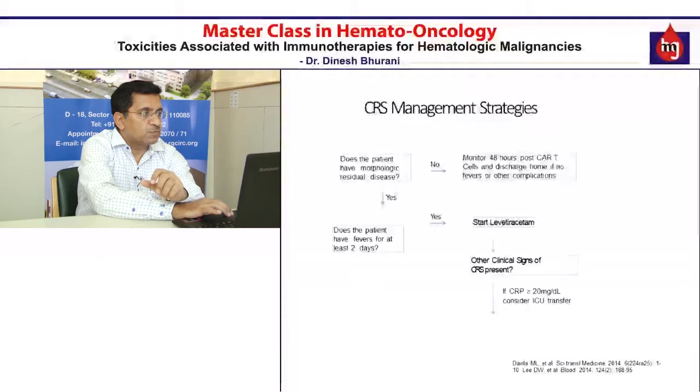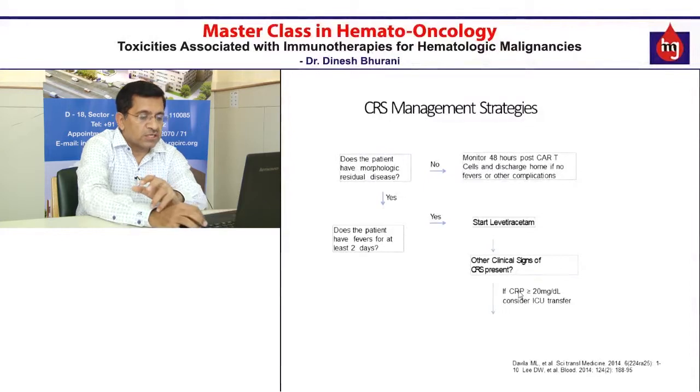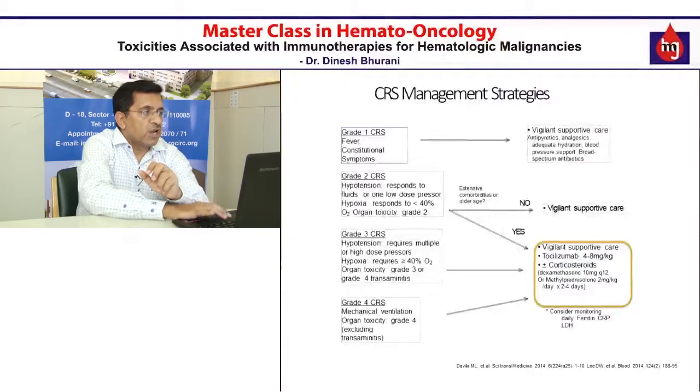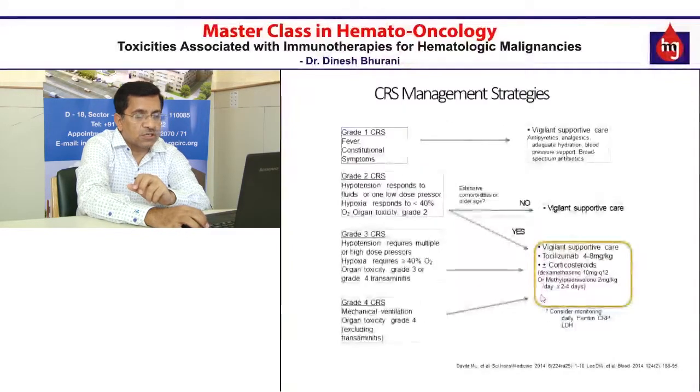How do we manage? Does the patient have morphological residual disease? You monitor and discharge home. There is no CRS. If you have a CRS, if the patient has fever, then you can give levetiracetam. And if there are any other clinical signs present, and if the CRP is more than this, you can consider ICU transfer. So there are various guidelines that have been given for CRS strategy. If you have a lower grade, you be vigilant and give supportive care. If it is a higher grade, then vigilant supportive care, and then consider tocilizumab and corticosteroids. You need ICU monitoring if it is a higher grade.